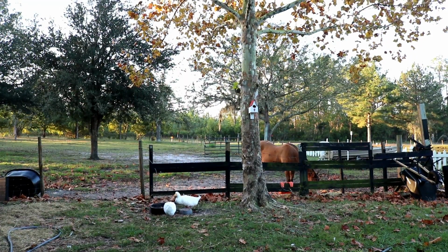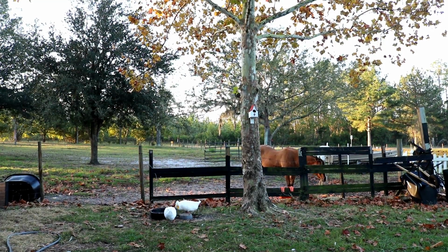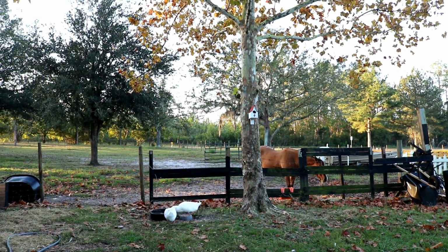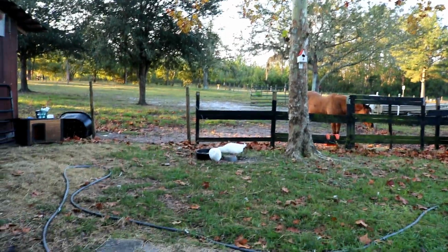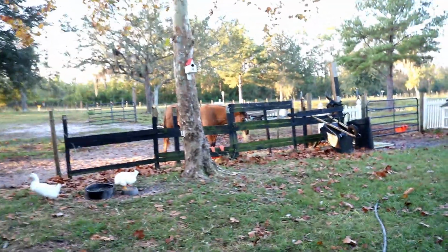She's over there eating. I just got done putting the medications on Blue Jeans' summer sore and it's almost completely closed up. It's almost completely gone. So I'm really happy about that. I just fed the ducks. They're eating right there. Also, don't mind how dirty that fence is. It needs to be pressure washed, so don't mind that.